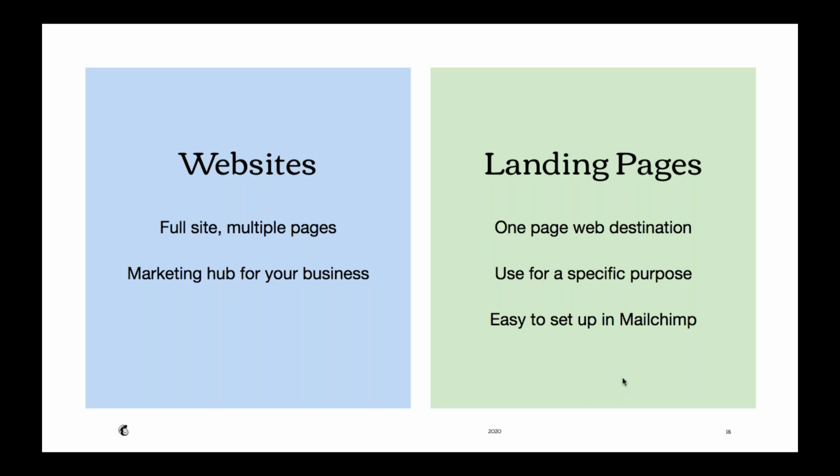A website that's full of information can sometimes be a little bit distracting, whereas a landing page lets your visitors focus on the most important information you want to share. Landing pages are very easy to set up directly in Mailchimp with our drag and drop editor. If you set up an email campaign, the process should feel a little bit familiar. They're also free to create, and you can set up as many as you'd like.